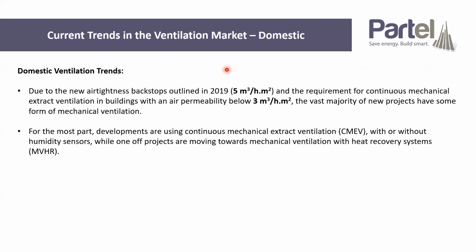For the most part, developers are using continuous mechanical extract ventilation. So for large estate projects, it tends to be CMEV of some sort. That can be with or without humidity sensors. It can be centralized or decentralized.